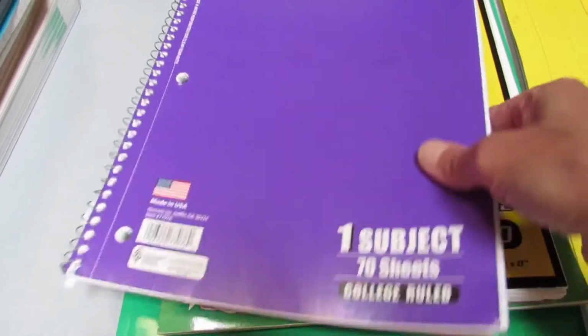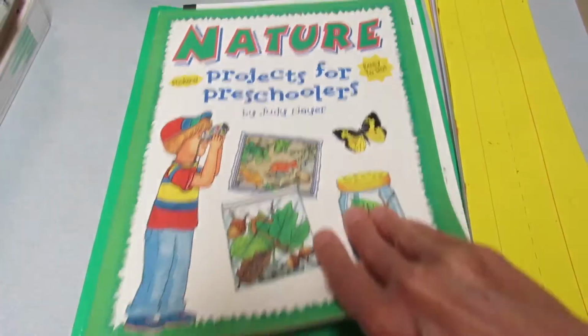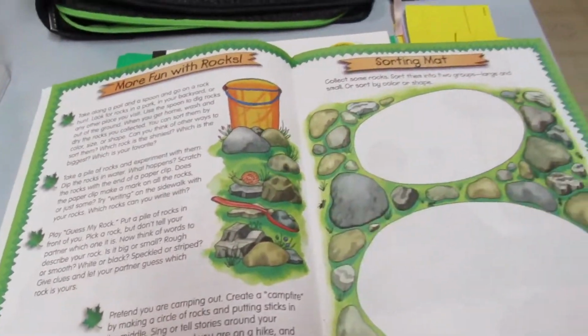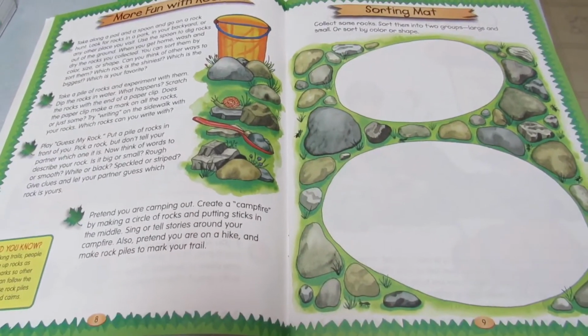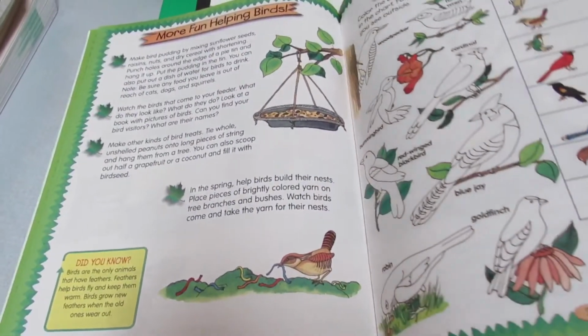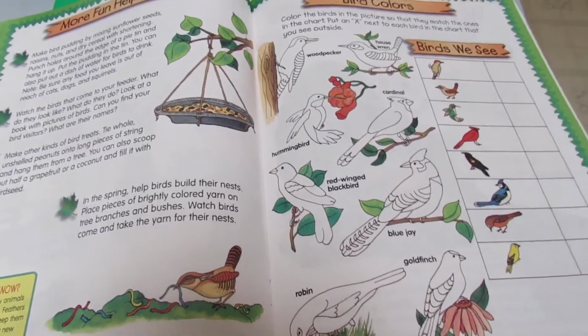And that's her nature notebook. Nature projects for preschoolers, easy to do. She's excited about this. I plan on doing a lot of nature with her this year because the first two books that any child should learn, especially 2, 3, 4 years old, is the Bible and nature. So you really want to instill that in them and help them understand nature and how understanding nature can draw us so much closer to the Lord who created nature for us. So I'm excited about sharing that with her.